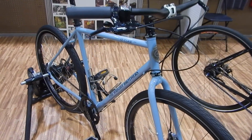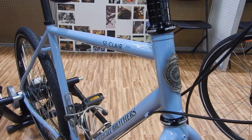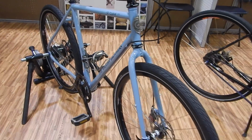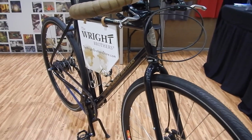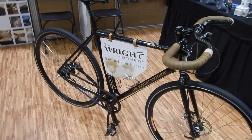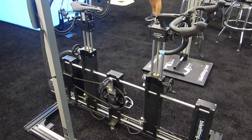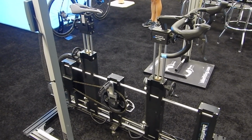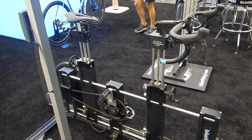I'm here at the Wright Brothers exhibit at the Handmade Bike Show, and this is one of their models, the St. Clair and the Van Cleve. And these are some really sweet bikes made right in Dayton, Ohio, on the very same block as the original bike shop. This thing here is a bike fit tool. They put you on this, adjust the thing, and then they know how to outfit your bike. What size frame to give you, what size stem, length of cranks, everything.